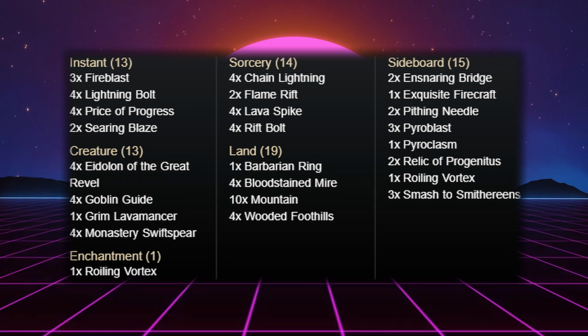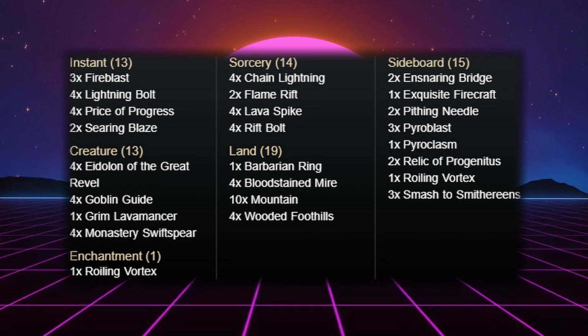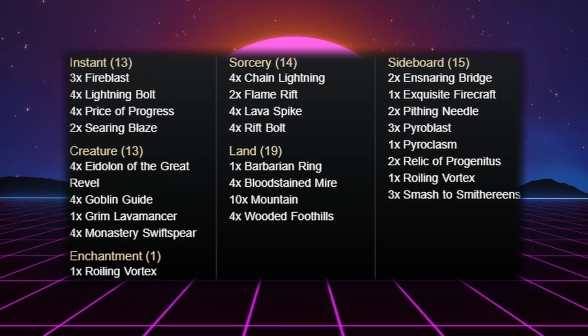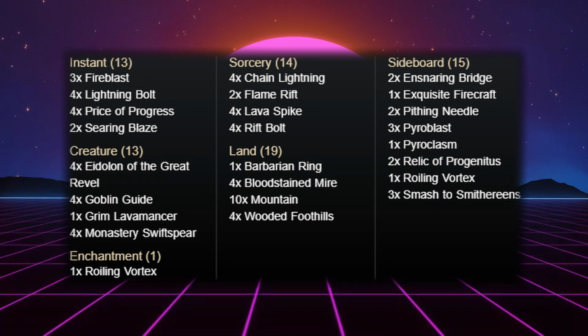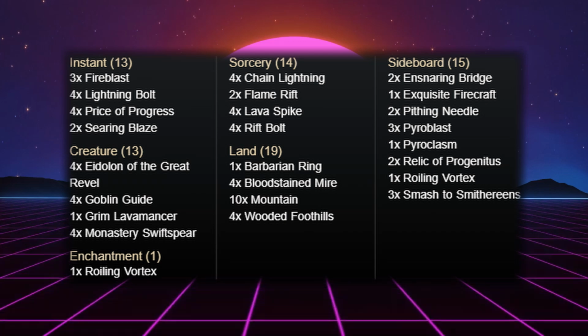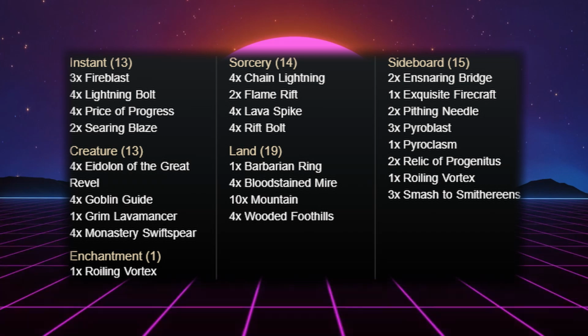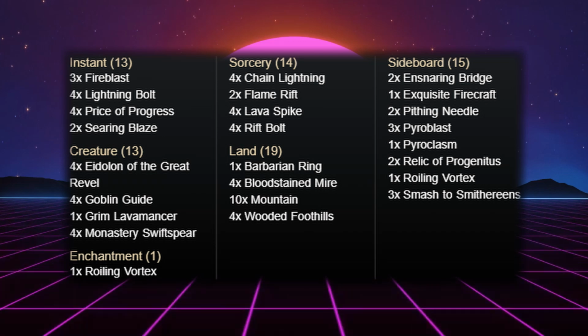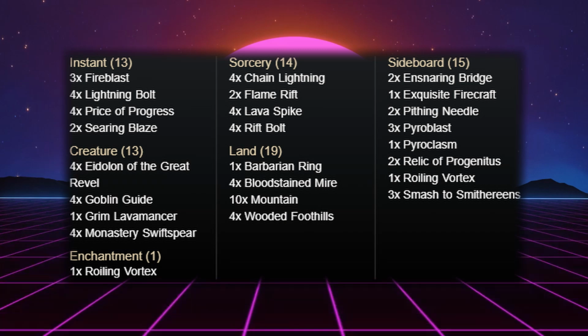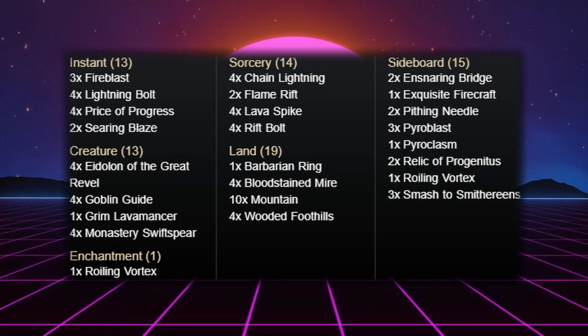We have a couple Pithing Needles, 3 Pyroblasts, a Pyroclasm to take care of things like elves or small but wide decks, White Weenie, for example. We have Relic of Progenitus, some graveyard hate. We have a second Roiling Vortex, and then 3 Smash to Smithereens, to take care of things like a Chalice of the Void on 1, which can completely wreck this deck.